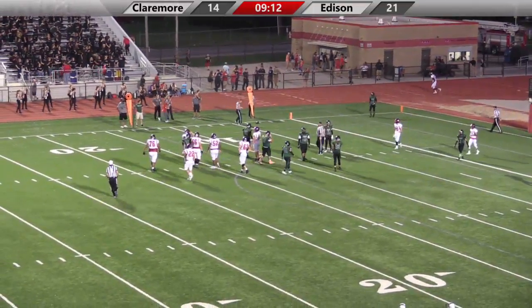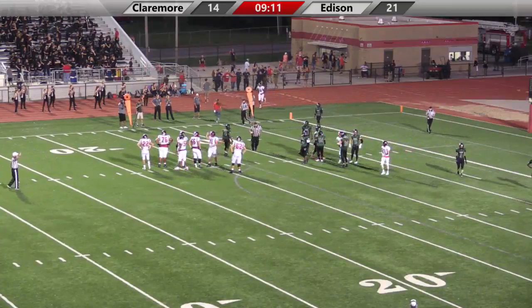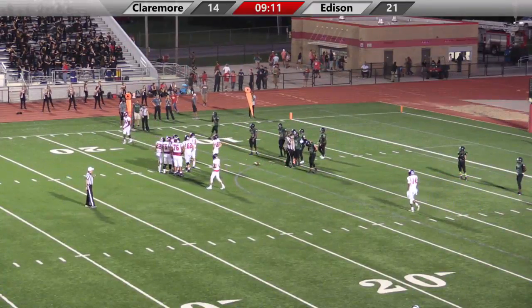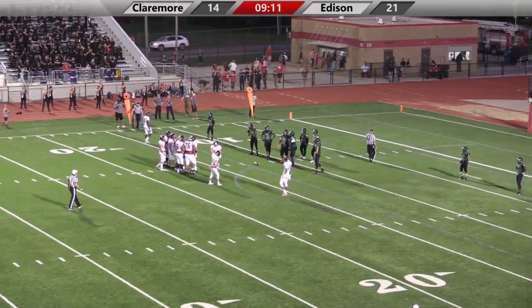He's kind of pushed out of bounds the whole way. He's up against a 5'6". I do like the matchup there. Luke's 6'2", their cornerback's 5'6". But Luke's got to take advantage of that size. Cornerback kind of turned his back to him and trying to force him to the boundary.